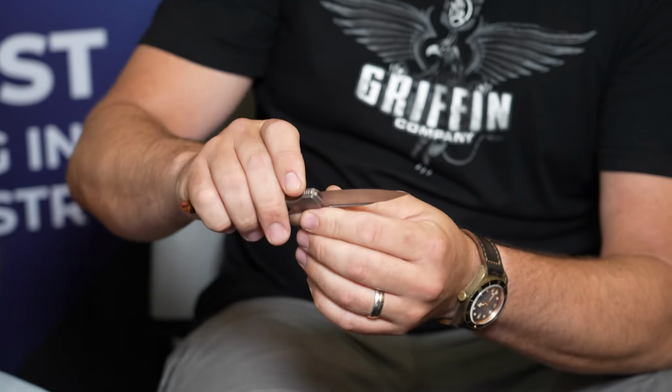You can field dress a deer with it. It's a bird and trout knife. I mean, there's a number of things a knife this size will do, and I think visually it's just a really good looking knife. I like that knife a lot. Yeah, it's 6.5 inches overall length, and we add a bit of jimping so you can choke up on it here if you wanted to do some fine work.